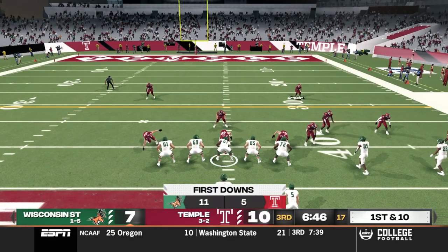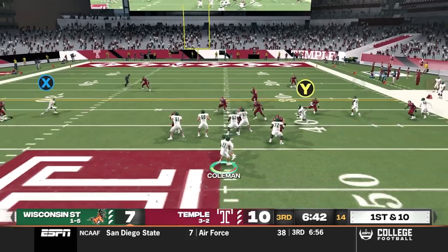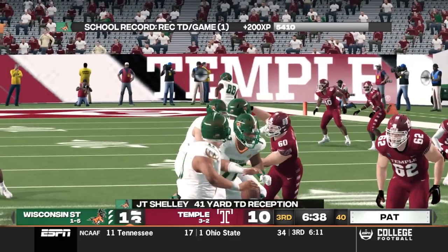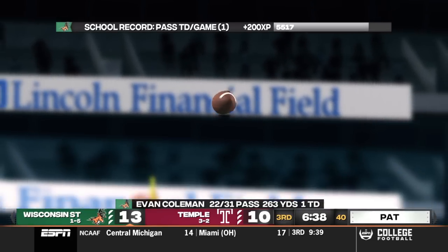Finnegan have been involved, and they are like 5th and 6th on the wide receiver depth chart. So that is good that we get our whole team involved. 1st and 10, Coleman airs this one out deep, and he's got JT Shelley. A touchdown for the senior receiver.